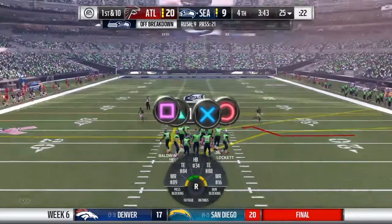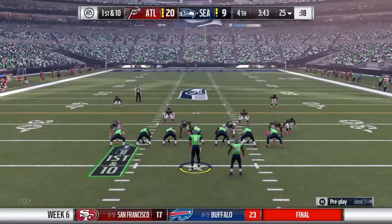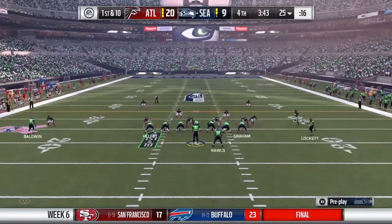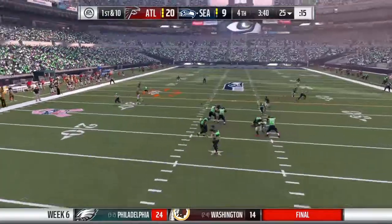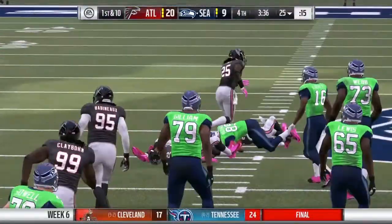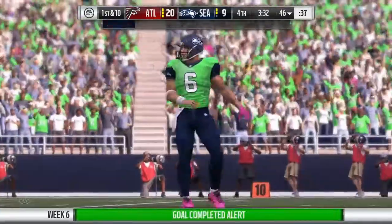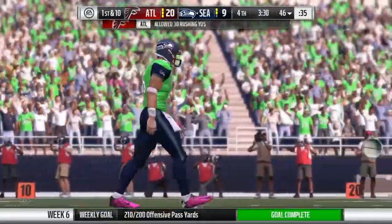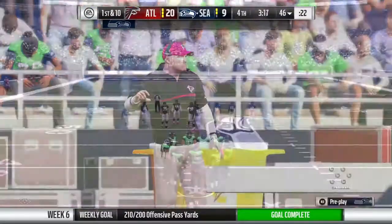Looking to jam the receivers at the line here. Press coverage look defensively. They'll come out throwing here to start the drive. It's caught on the left side by Baldwin. And they're going to get this one all the way out across the 45. It's a pickup of 21. And it's good enough for a Seattle first. A good start there on 1st down.